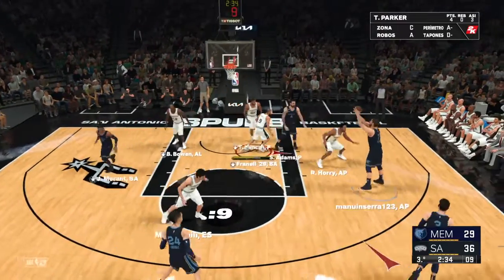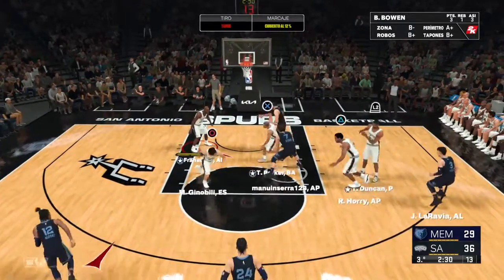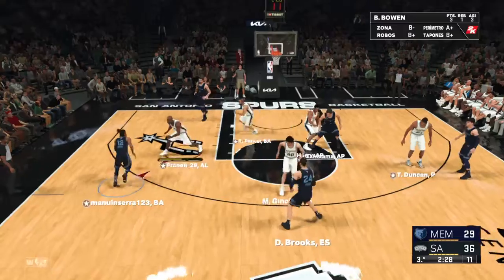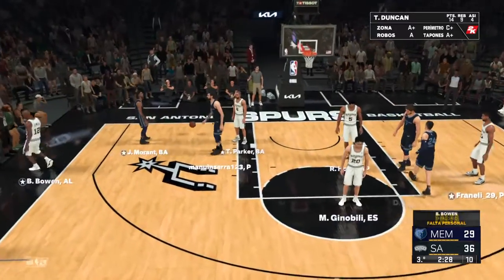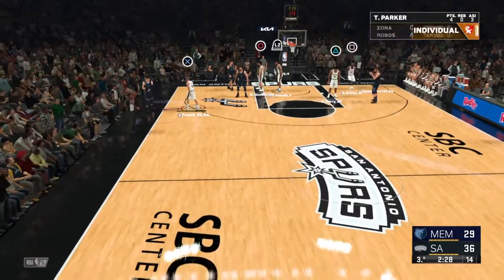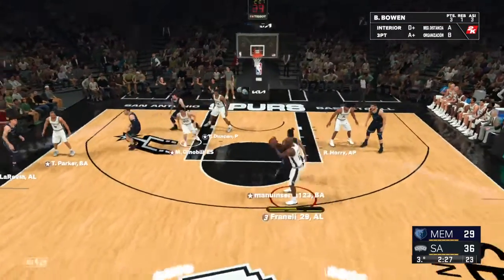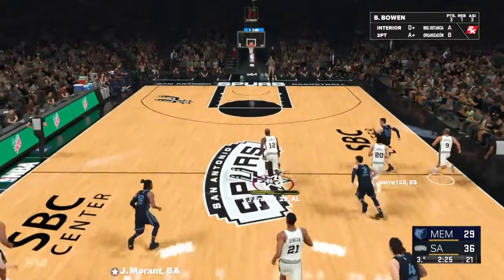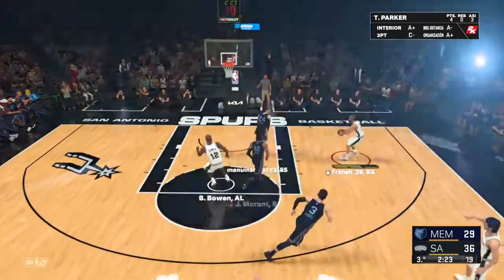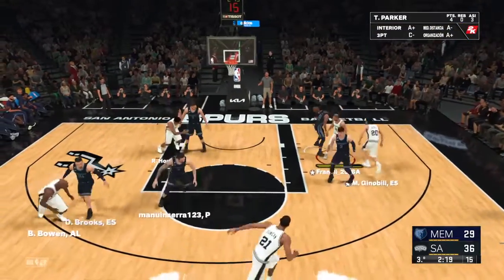Grizzlies substitution. Here's Adams. Over to the wing. And they'll get another chance. Out to Brooks. And now we've got the intentional foul. Bruce Bowen. First personal foul. Third team foul. Swiped away. And the Spurs pushing it up now. Back to Parker. Tipped away.